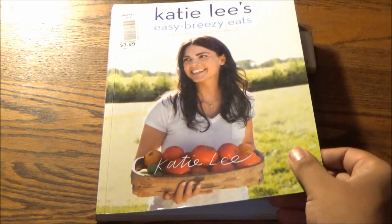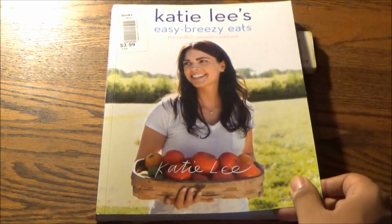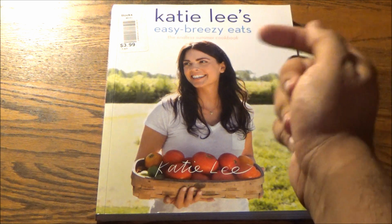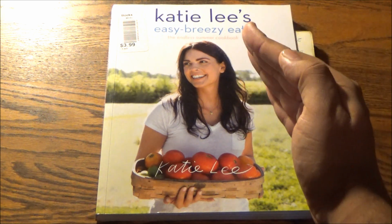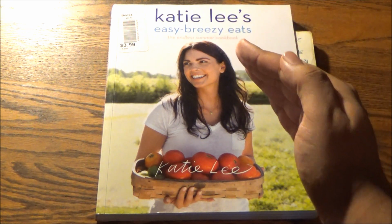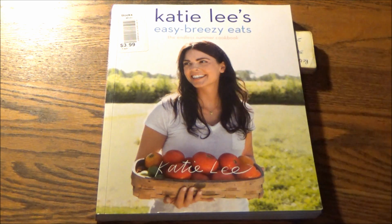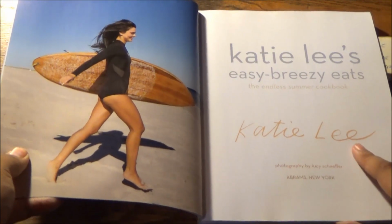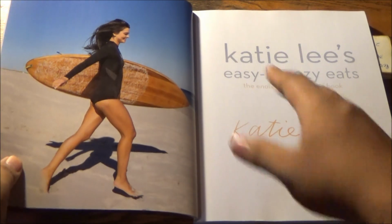In fact, the hardcover version of this very same book is the Endless Summer Cookbook. This softcover version is just known as Easy-Breezy Eats. Same recipes, same amount of recipes, same sunny spirit. This Abrams publication was picked up for $3.99. Lucy Schaeffer, food photographer extraordinaire, did quite a masterful job, not just with the recipes, but with the portraits. And I gotta say, that's quite a sunny portrait.